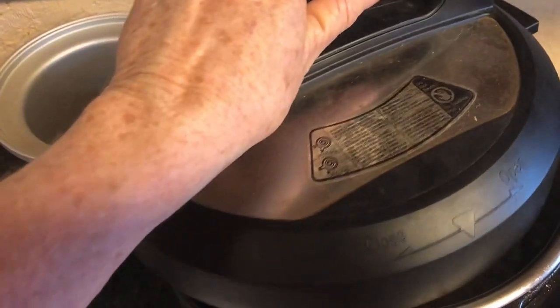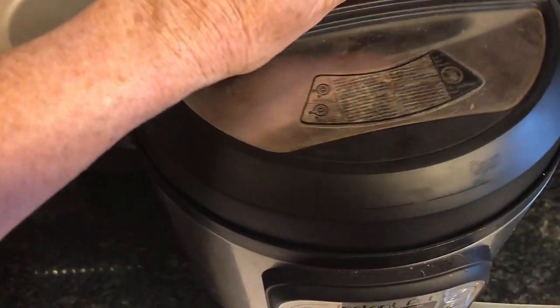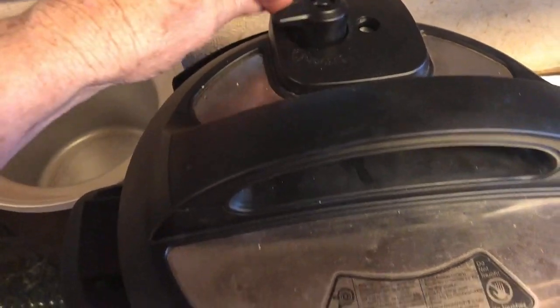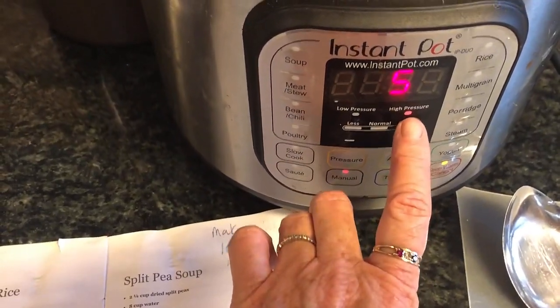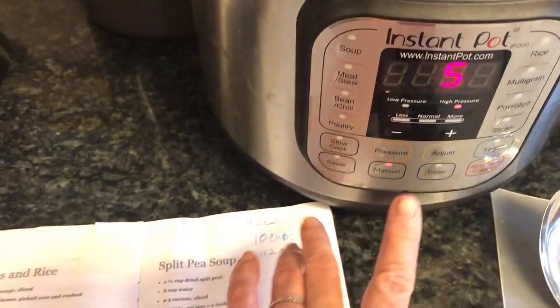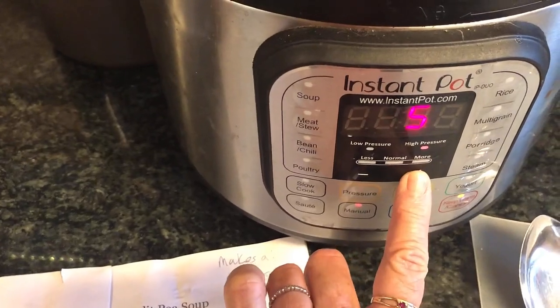Put your lid on. Close your vent. And we're going to cook it on manual, high pressure for 20 minutes.